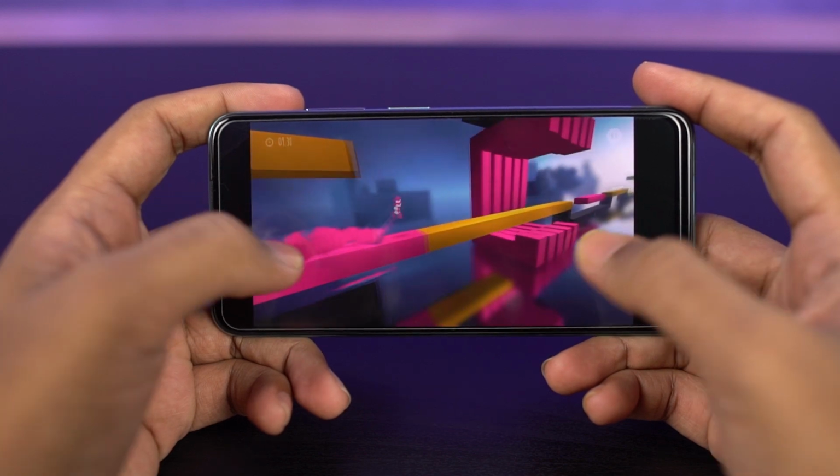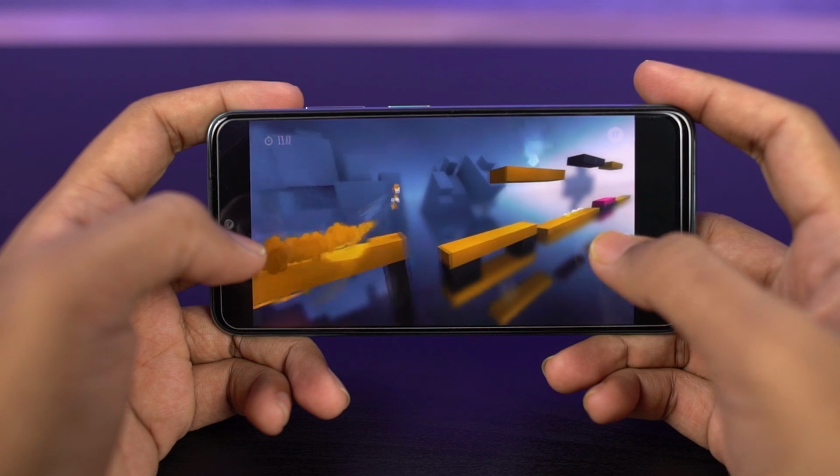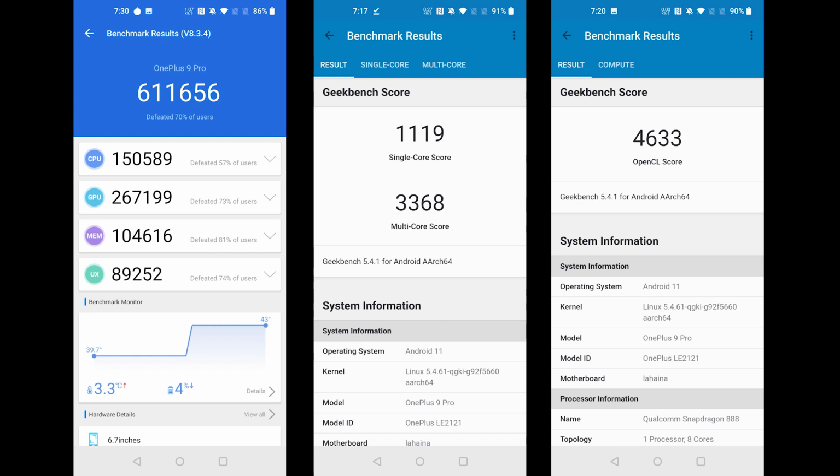Now with that said, the most highlighting feature about this phone starts off with its performance. This phone sports a Snapdragon 888 processor with Adreno 660 GPU with up to 12GB of LPDDR5 RAM and up to 256GB of UFS 3.1 storage. These are the benchmark scores. This phone is really the fastest Android phone that you can get in the market in this price segment.